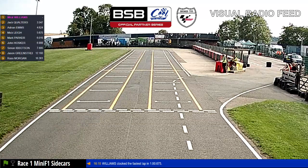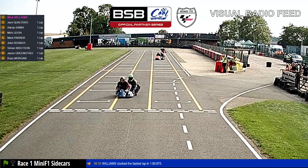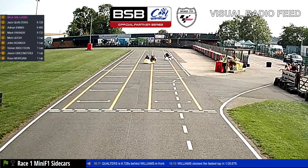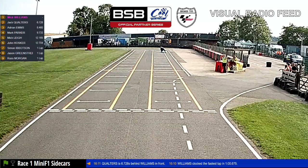So a short couple of corners for him, couldn't quite get the power out, but Mick Lee dropped a position, has now gotten through again, so we're going side by side through with John Hosker into the final corner, but bodywork flying it seems to be for the number 44.